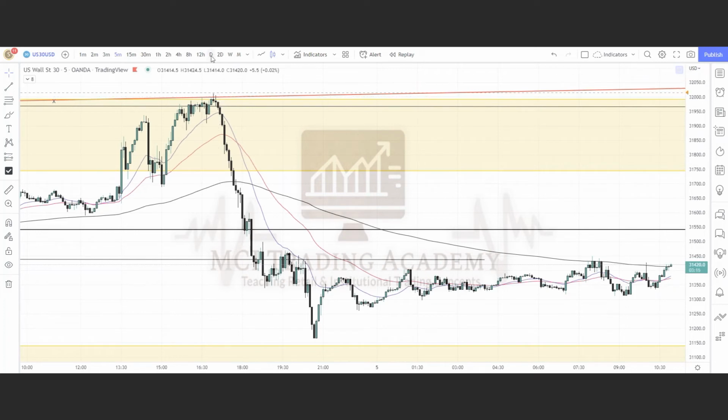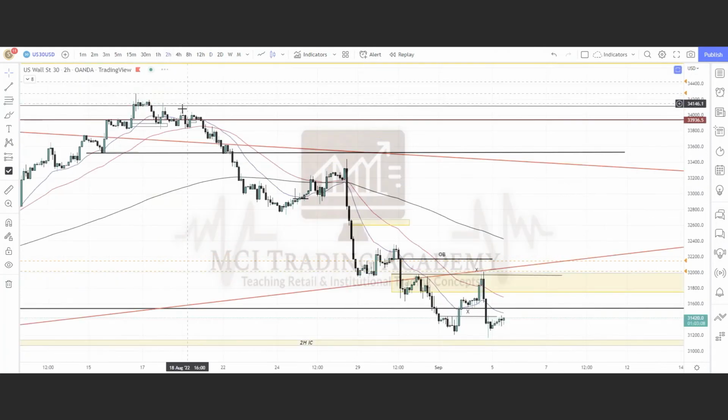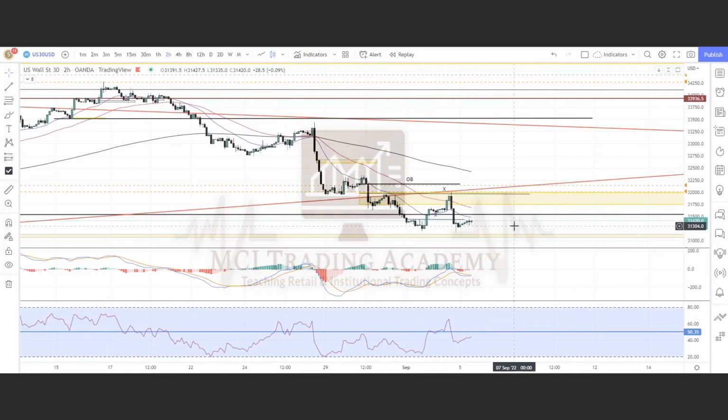You had two things. You had the retest of the trend line, and you had a clear liquidity grab, so you had pretty much everything. That would have been a perfect sell opportunity for you. If you did catch it, well done to you. Amazing stuff right there.